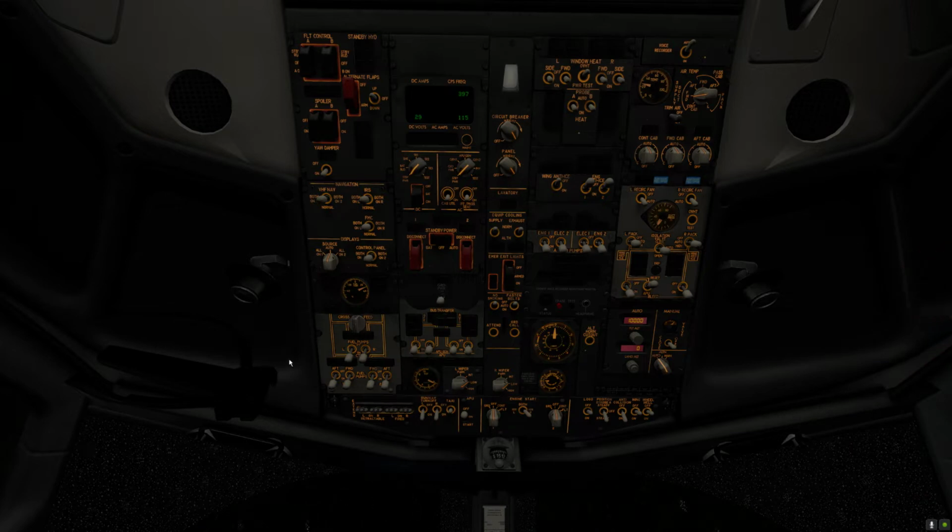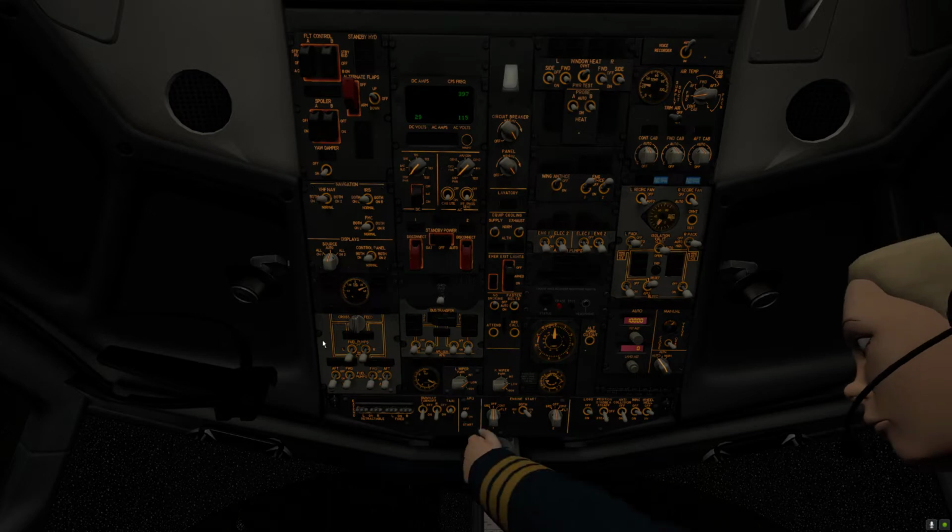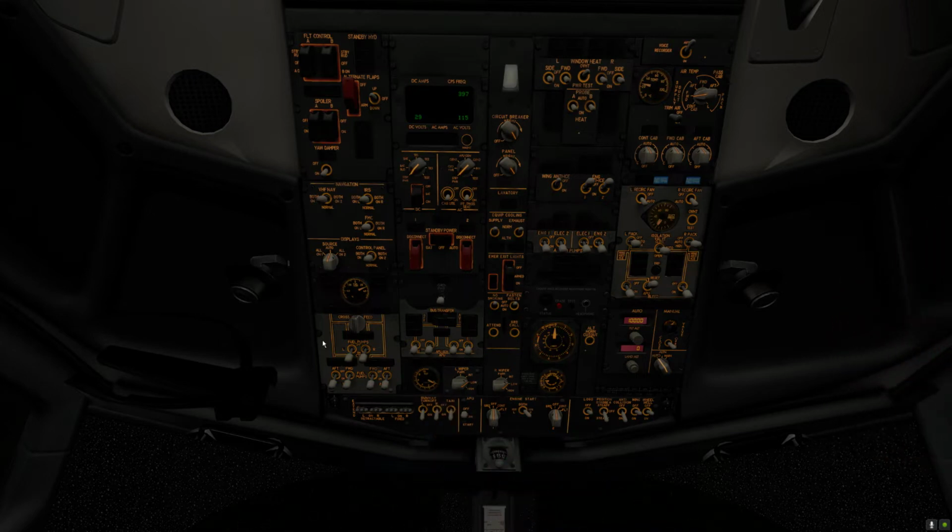Runway turn off, lights on. Taxi lights on. Wing lights on. Beacon light on. Already on. Okay, let's turn on the logo switch.